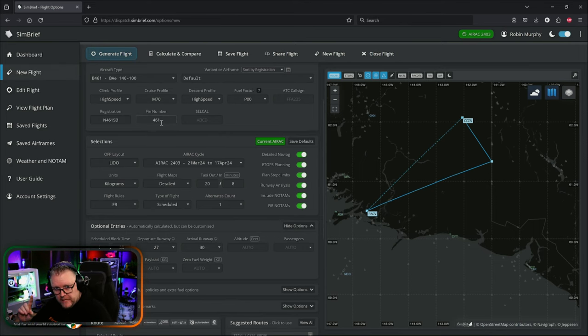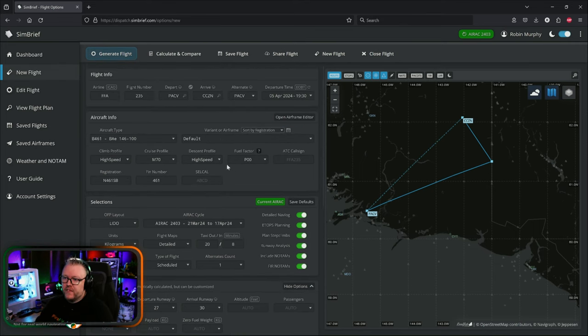Now, based on our flight for this evening, we are departing out of PACV and we want to do our first landing at CZN. Well, if we put these details into SimBrief, it's going to try and give you a full IFR flight, and it's going to drop in maybe a waypoint or an airway or whatever. There is a bit of jiggery-pokery that you can do to customize this route.